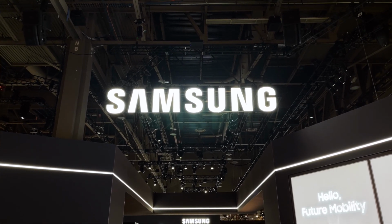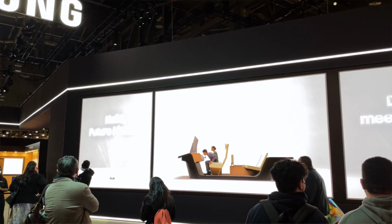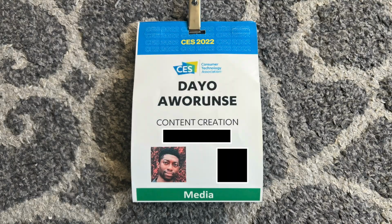Samsung. What a booth. Where do I even begin? There was a wait list to get in like 2 hours when the event was actually in full steam, but apparently if you are considered media, you just show them your badge and walk in, so it made me feel a bit special.